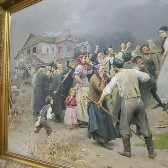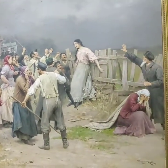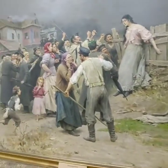And here's what is said about the author of these paintings. He was a true Ukrainian, will not be forgotten by the country for his truthful and lovely Ukraine paintings.